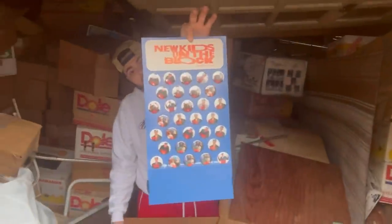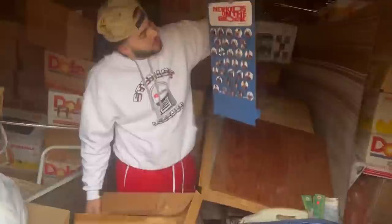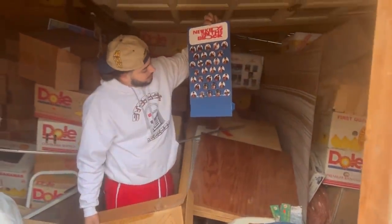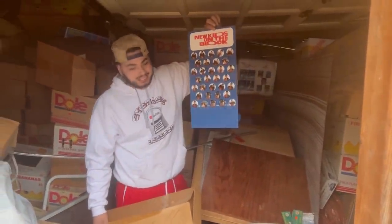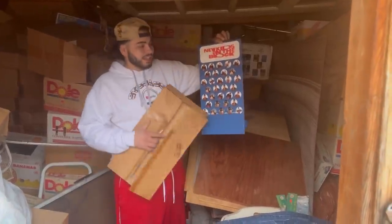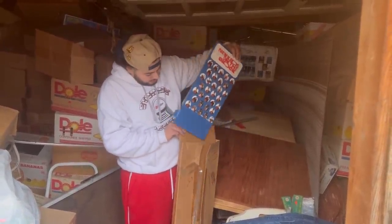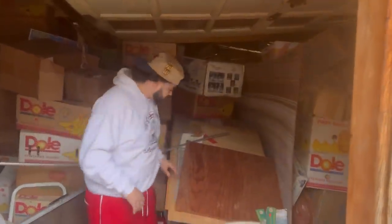Wow, look at that. New Kids on the Block buttons. And it's so cool because there's probably about like 40 on here. Like, there's a lot on here. So that's actually a really good find. Just put like $2-3 a piece. That'd be cool. Okay, here it is. All right.